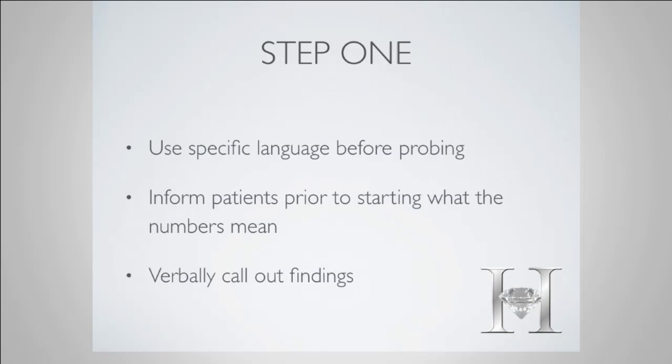And we're really not talking here about the angle of the probe in the pocket. We're really talking about how we message this and language this to patients before we begin. So when we talk about informing patients prior to starting what the numbers mean, they need to know what these numbers are. And I know many of us use this language already, which is wonderful. We're going to help tweak some of the things that we're saying just slightly, because what we found when we do that, we can have a dramatically higher acceptance rate. Patients have a deeper understanding of the urgency of their situation. So that's what we're going to make sure that we discuss here tonight.